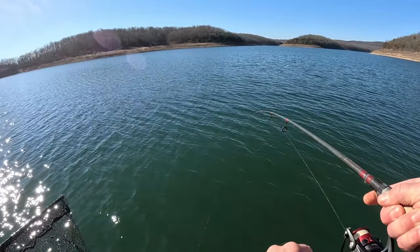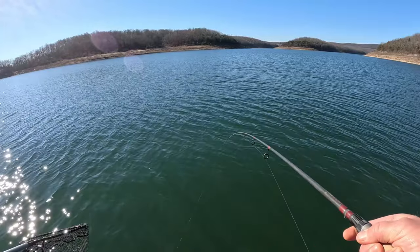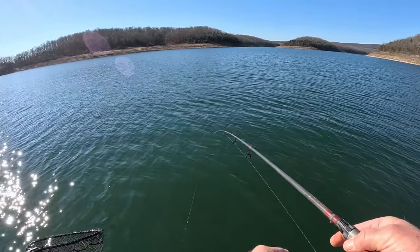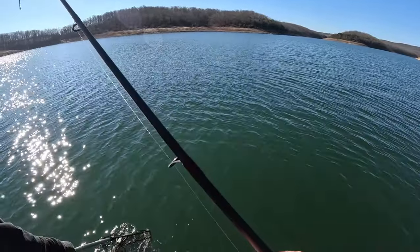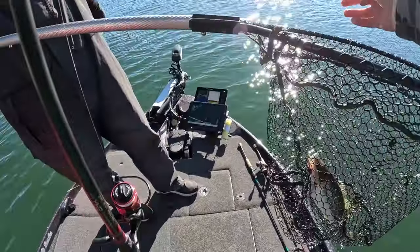Oh my gosh, get the net. I'm reeling him up slow, man. I don't want to blow him up. I don't think he's that big, but I think they're those Kentuckys. Yeah, here he comes. Oh, chunker. That's a nice little chunker, dude. I'll take them all day long. Thank you.